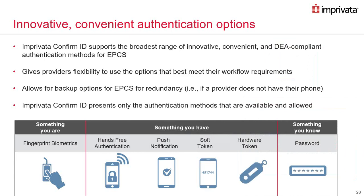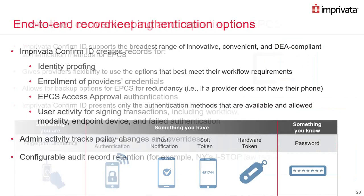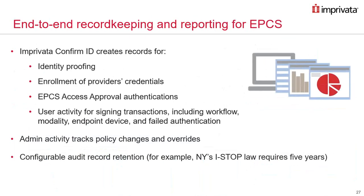And then if we go to the next slide, especially important for EPCS is the record keeping and reporting, maybe the most important. The DEA wants to establish what it talks about as non-repudiation with absolute certainty in an electronic prescribing system. And we often refer to that as an electronic or an auditable, secure chain of trust. And so that's why they have all of these different requirements, the identity proofing, the credential enrollment, 2-factor, etc.